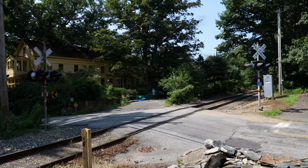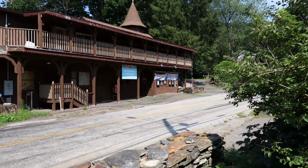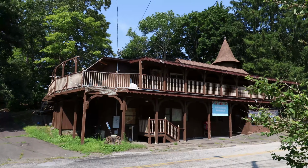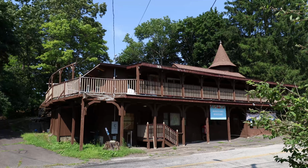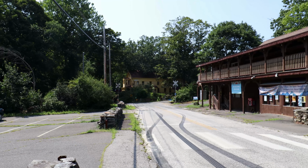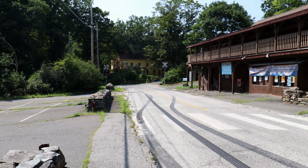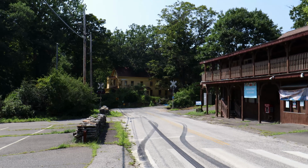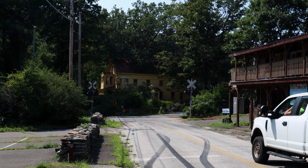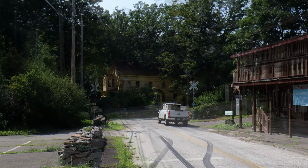We're going to have one camera set up here, and then one camera set up a little bit farther down the road there. Of note is this old building here, which is the old station for Marrow. Now it's an arts and wellness center. And we're going to set up a second camera here to get it coming out from behind the trees. Actually, I think we'll zoom it in just a tiny bit like that. Yeah, that looks good. All right, so now we just got to wait for the train to show up.